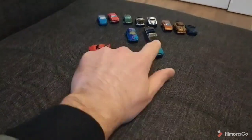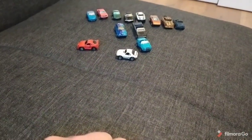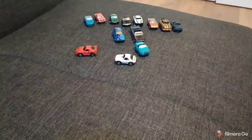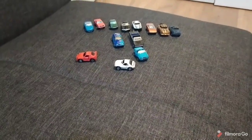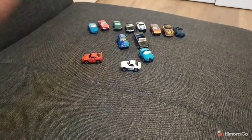I think I got that one, that one, that one, and that one from eBay, and I think each they were probably a couple of pounds each, maybe £3. So a nice little piece of history there for anyone who was a kid in the late 80s and early 90s. Thanks.